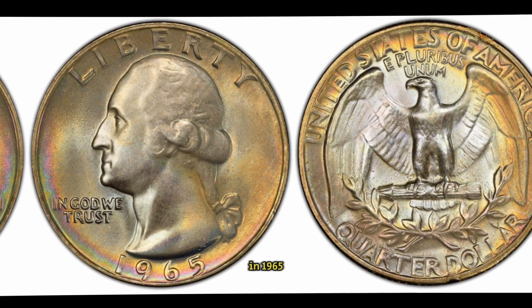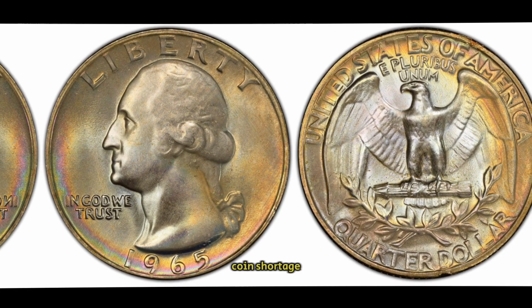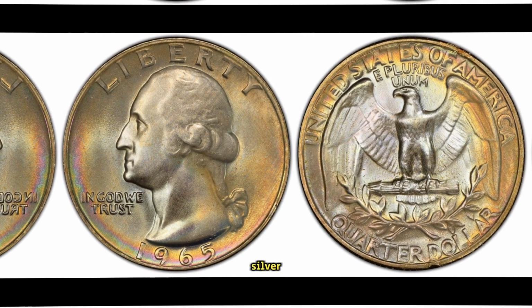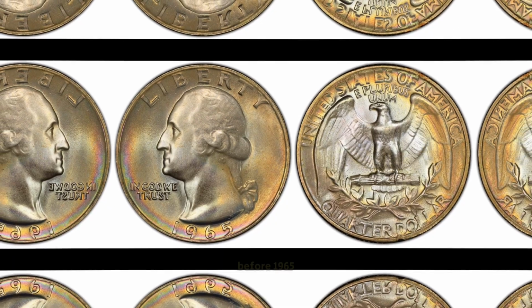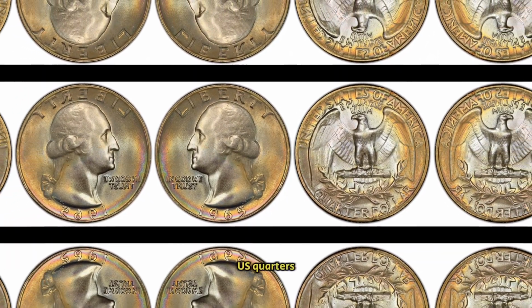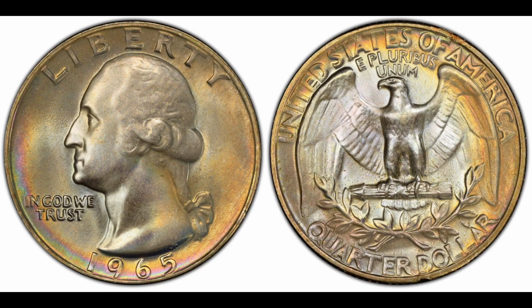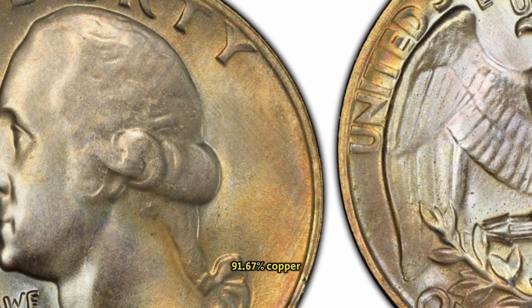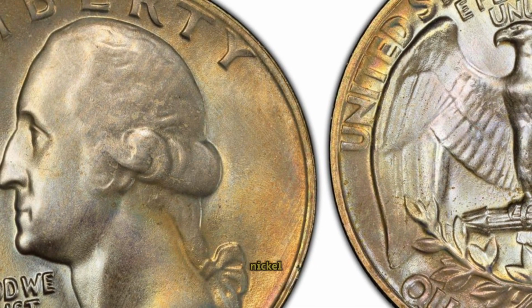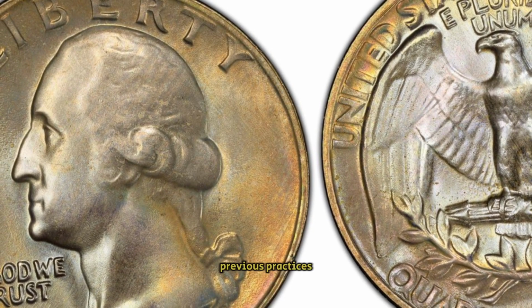In 1965, the United States faced a coin shortage due to the rising demand for silver, and this shortage led to a groundbreaking change in the composition of coins. Before 1965, US quarters were made of 90% silver. However, in 1965, due to rising silver prices, the US government decided to eliminate silver from the composition of quarters and dimes. Instead, the mint began using a mix of 91.67% copper and 8.33% nickel, a dramatic departure from previous practices.